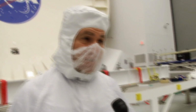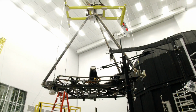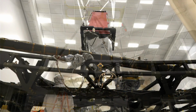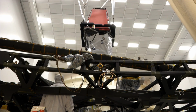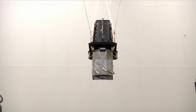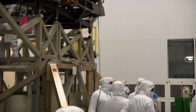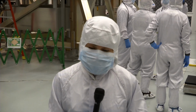Okay, so we're finishing up the test, and what we're doing is sort of reversing the process of getting it in. We have to be very careful with all the sensitive hardware, including flight hardware, that we're removing. Well, thanks, Lee, for your time and letting us see what the first large-scale test on James Webb has been like. You're very welcome. The aft optics system has been removed from the test setup and will be joining other flight hardware for more testing at NASA's Goddard Space Flight Center in Greenbelt, Maryland.